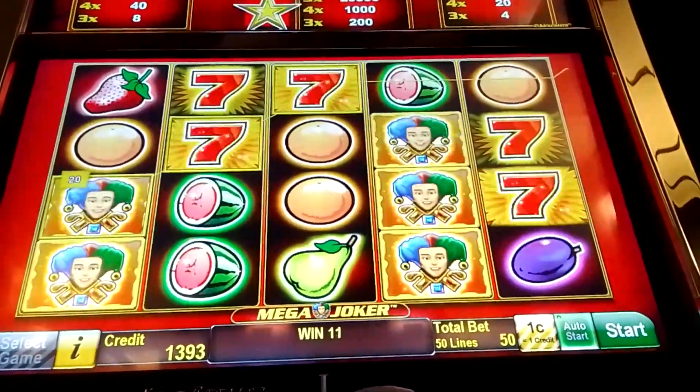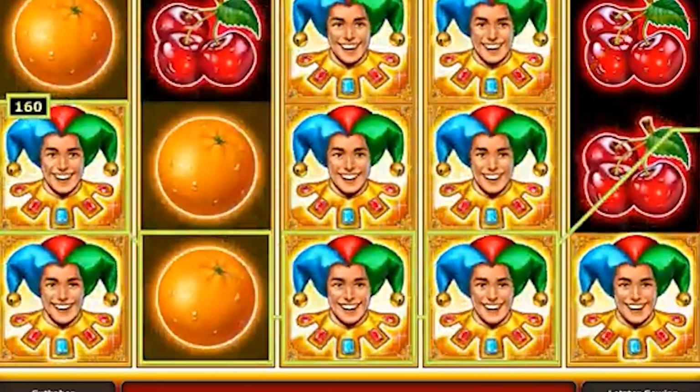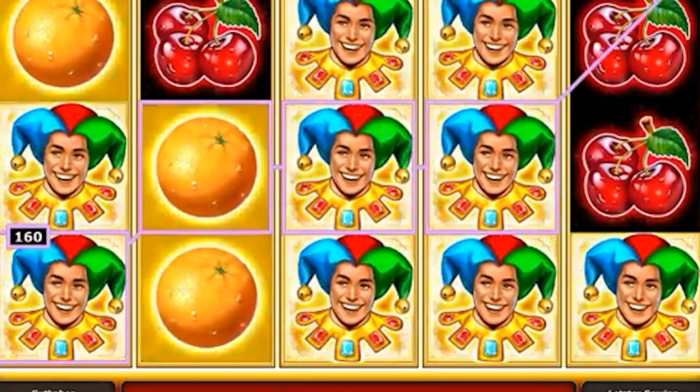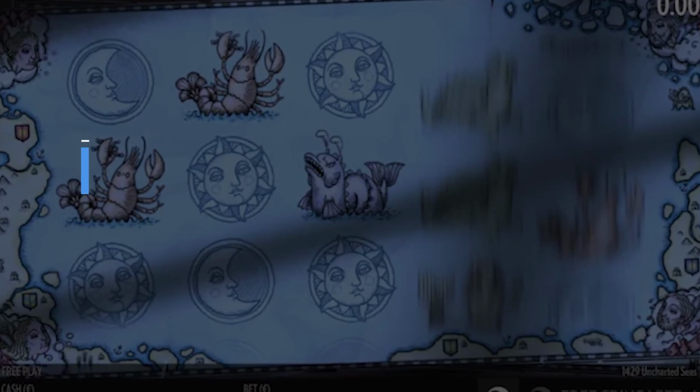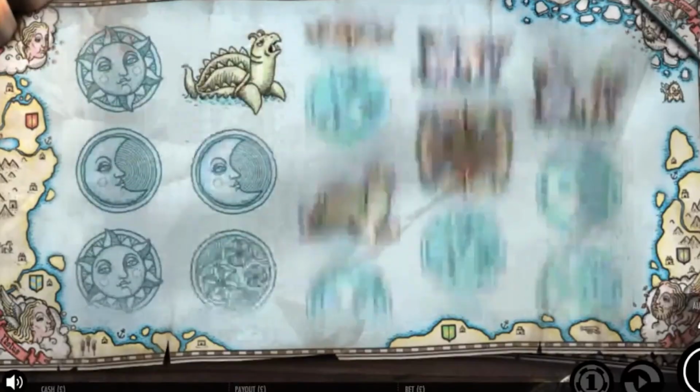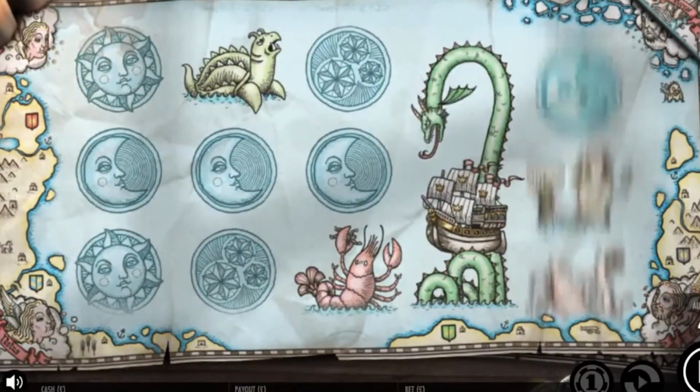Now, if you think 99% is impressive, the next slot has a house edge so low that some casinos have literally pulled it from rotation. Number 6. 1429 Uncharted Seas. This game has one of the lowest house edges in the entire industry, and casinos are not happy about it.